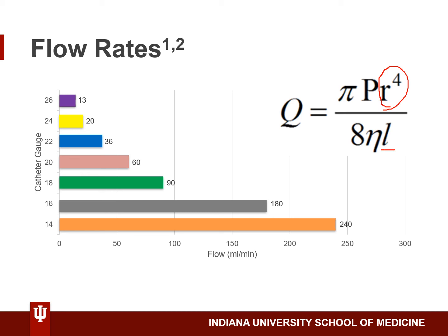And so if we look, our 14 gauge is going to be the largest. It's going to flow 240 mLs. It's going to be great along with the 16 gauge for traumas, for surgeries where we need large volume fluid resuscitation. Our 20 is going to be our common adult size, able to put a lot of volume down, and then our pediatric sizes are going to be a lot smaller.